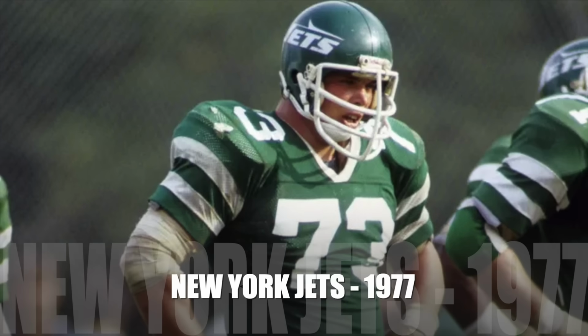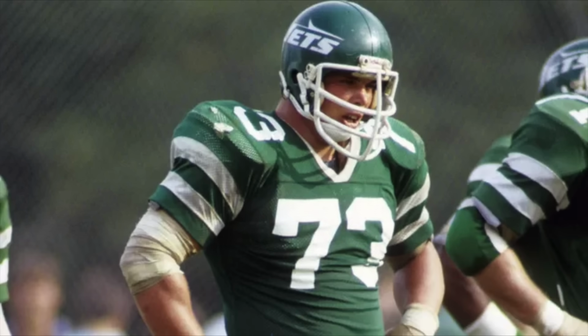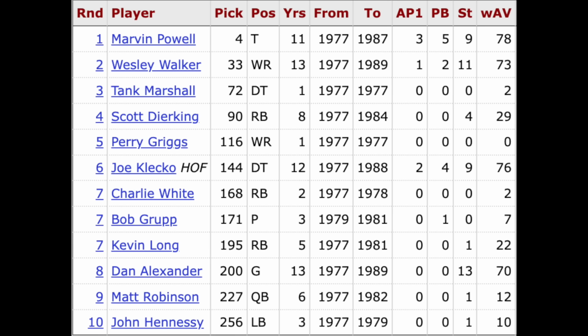New York Jets, 1977. The 1977 draft for the Jets was pretty damn good. They drafted 3 future All-Pros and 4 future Pro Bowlers and a Hall of Famer in Joe Klecko in the 6th round. Quite possibly the greatest 6th-round pick in NFL history. Marvin Powell, their first pick, was a 5-time Pro Bowler and a 3-time first-team All-Pro. Their second pick, Wesley Walker, at receiver, was a 2-time Pro Bowler and an All-Pro and a long-time starter. But Klecko is the crown jewel, 4-time Pro Bowl and a 2-time first-team All-Pro.